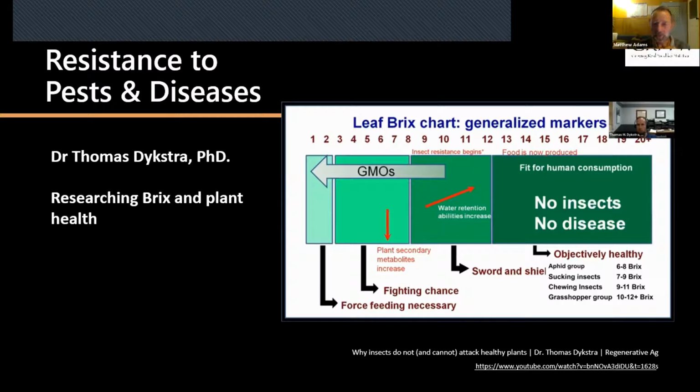And the Brix values running across the top are 1 to 20. And he's determined that when you measure the Brix value of the leaf, you will see the resistance to pests and disease. So we've got aphid groups stop eating your plant when you have a Brix of between 6 and 8, all the way up to 12 and above, where no pests will attack that plant. That plant is now very high in sugar content, and I can suggest that all that sugar is now being converted into beneficial compounds that the plant uses for natural immunity and to fight pests and disease.